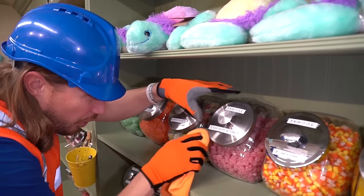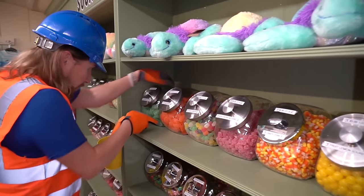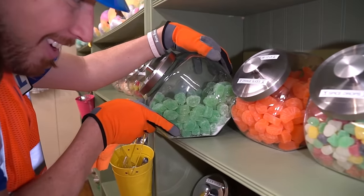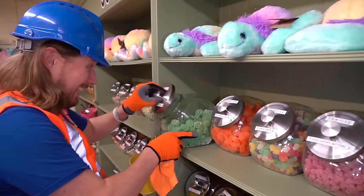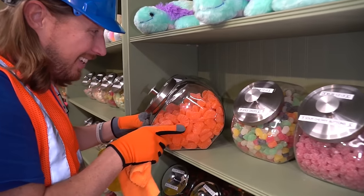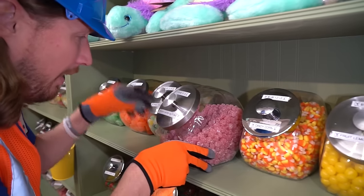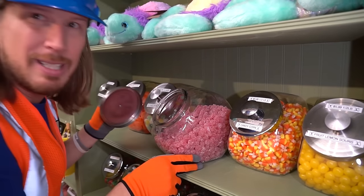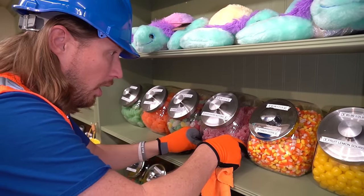Oh, wow. Look at all of this candy. We got all kinds of colors. Like this one, it's green. Well, let's see. Ooh, minty. Ooh, and then we've got orange. It's one of my favorite colors. And there's red ones. Let's see. Ooh, they smell a little sour. Sour cherry buttons. Oh, yeah.